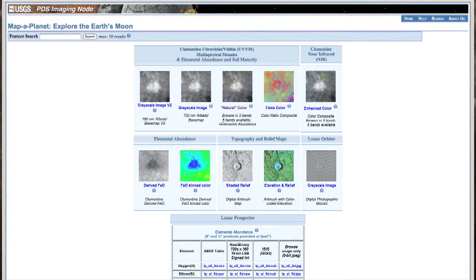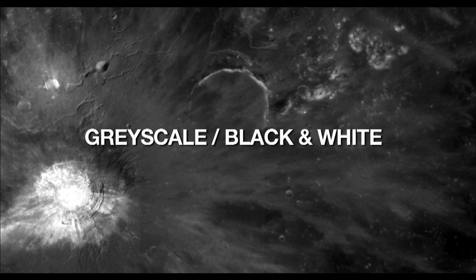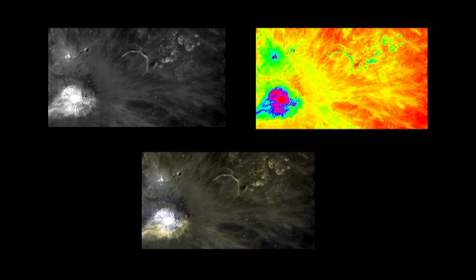Also, for the record, so people don't get misled or confused by the debunkers out there, I am showing you what the difference is from the natural color photography and false color imagery of the moon. This is a grayscale or black and white image of one section I downloaded from the USGS website. This is a false color download of the same image. And this is the natural color image of the same scene. There is a major difference between the three.